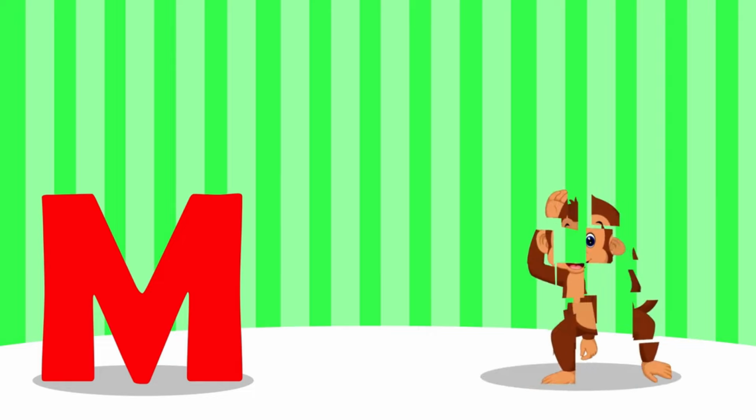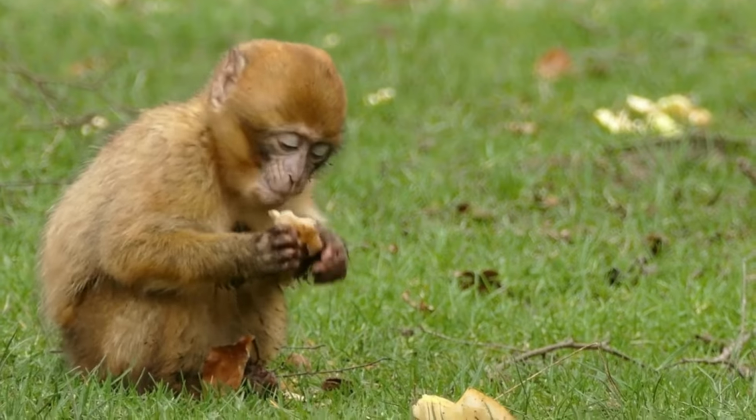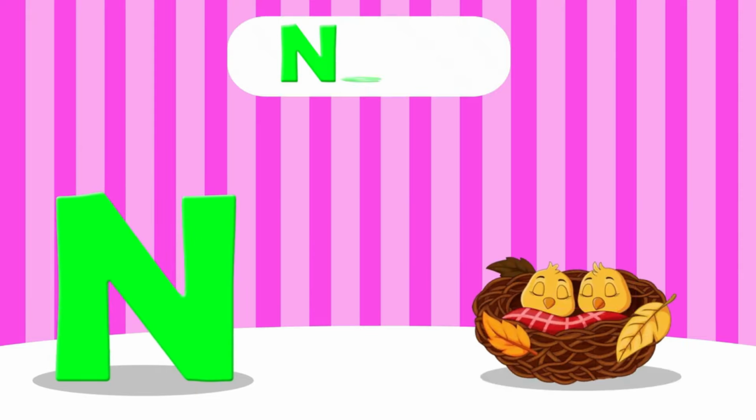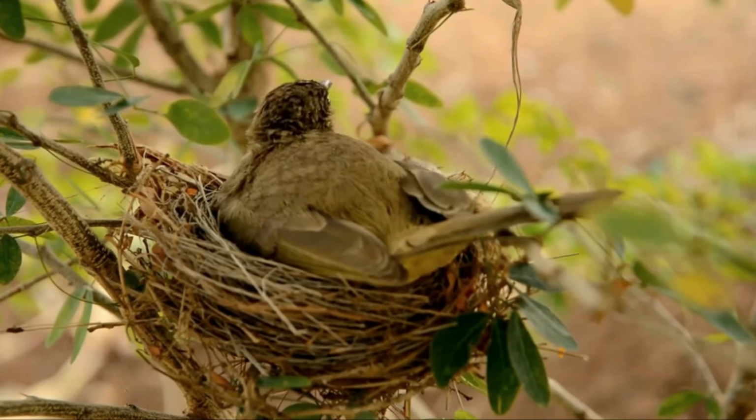M, M is for monkey. Monkey is a wild animal. N is for nest. Birds lay their eggs in the nest.